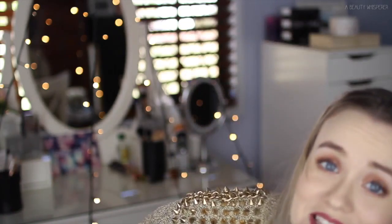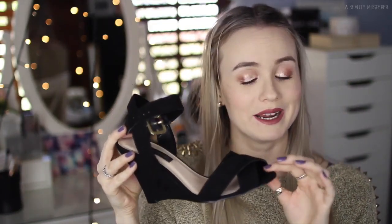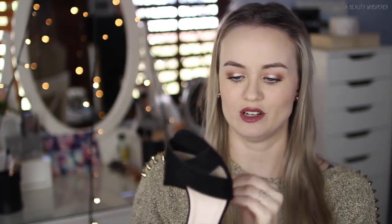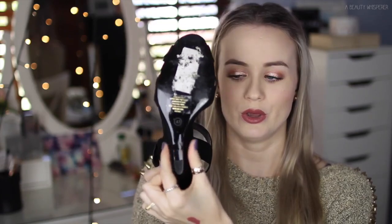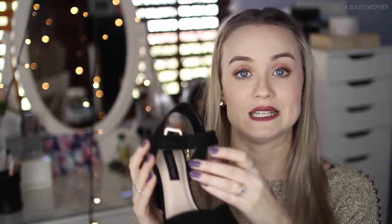They both look exactly the same. So they're just black suede wedges. They're actually pretty comfortable and they're not too hard to walk in. It is a little bit thin and narrow here, so it is a little bit more wobbly than a normal wedge, but it's still pretty easy to walk in.